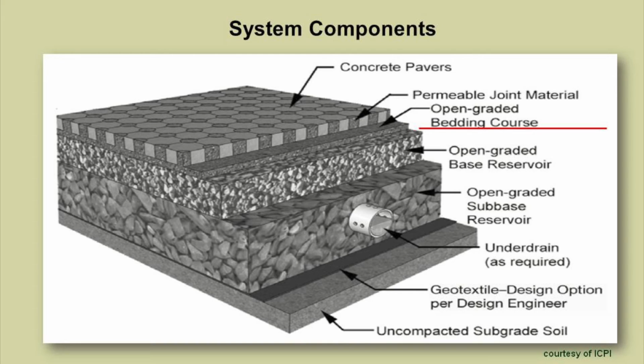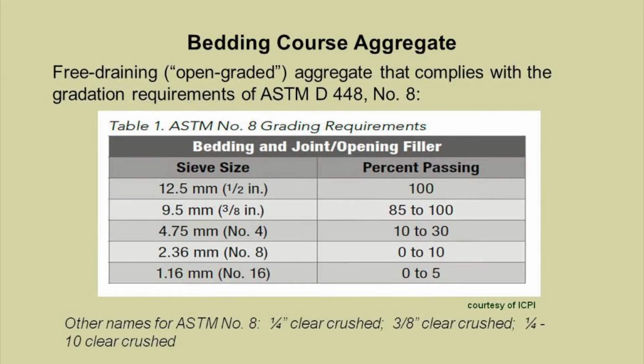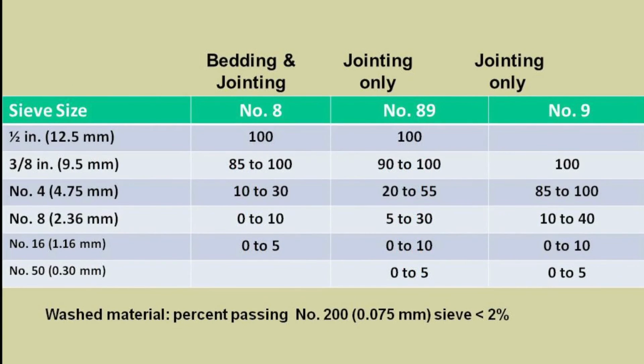That's the joint. Now let's look at the bedding layer that's sometimes called the leveling layer beneath the paver. And this is just as it's described, to be able to bed the paver. We typically use the same as the joint material, if you're using a number 8, which is the 1/4 inch. If you're using finer rock in the joints because you have a smaller paver, you wouldn't use that finer material, still use the number 8 in the bedding. For bedding and joining, you can use the number 8 with this gradation.